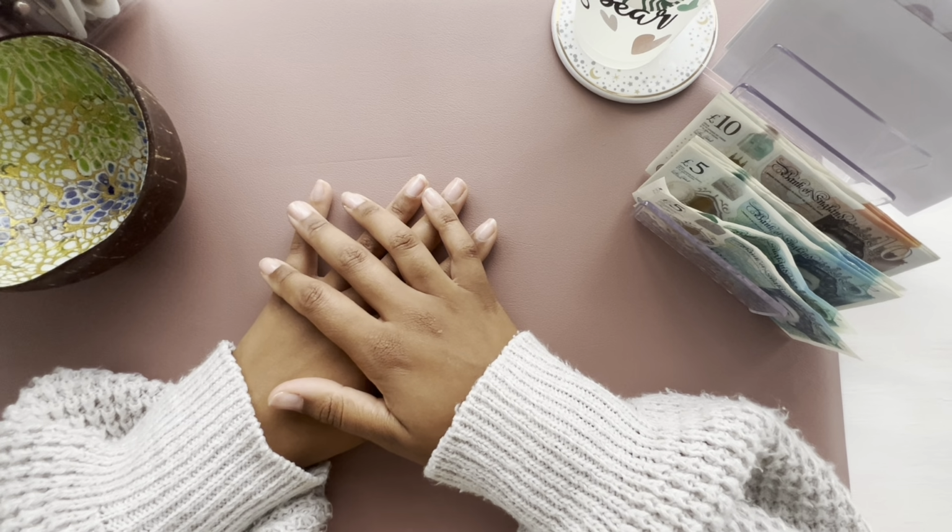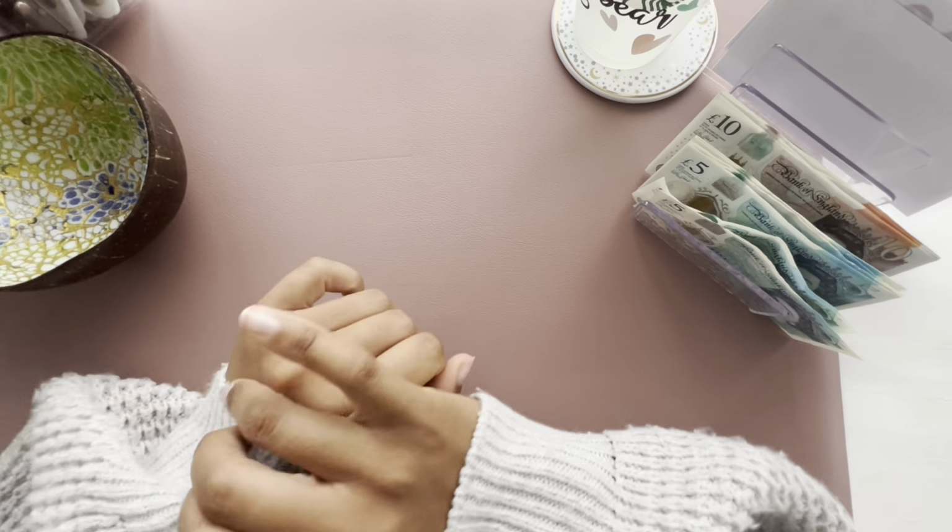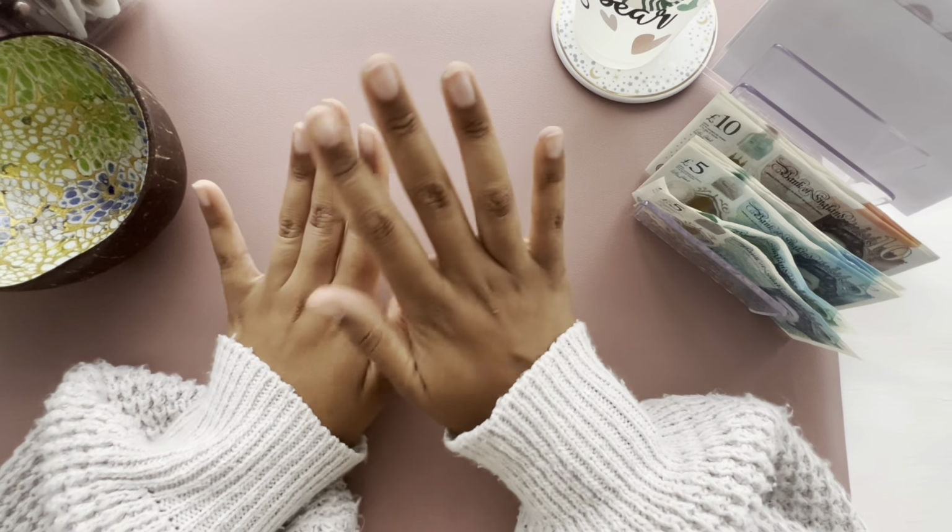I don't know how you guys are feeling, but it's a really rainy day and I'm all cozy in a cardigan, nice and relaxing today.